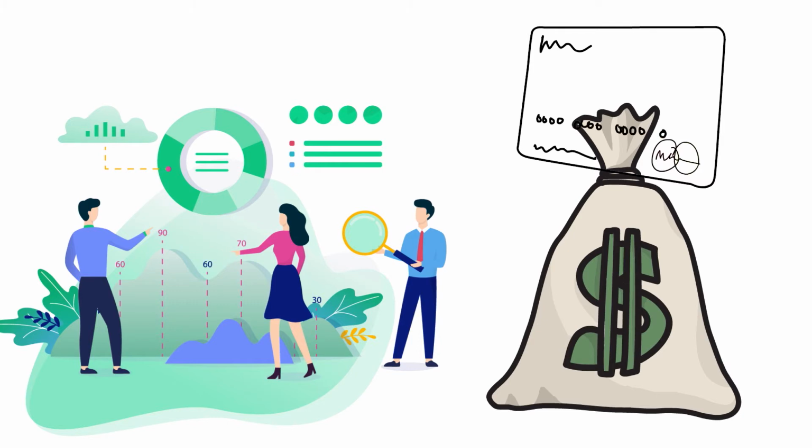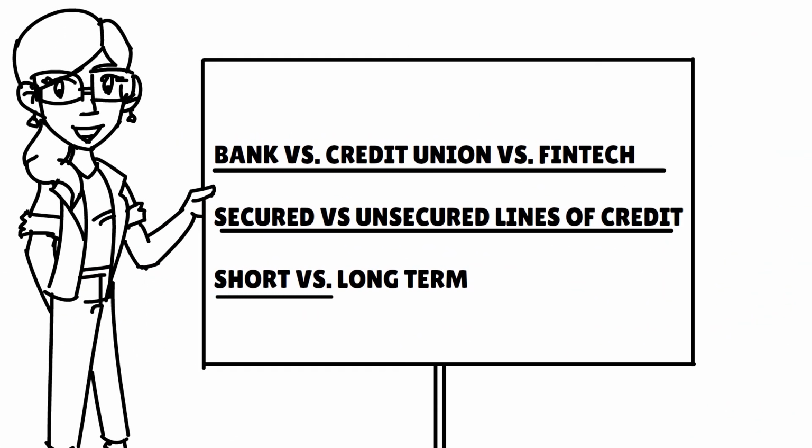And you also have to think about short versus long term, because in applying for the best business line of credit, you need to know how much you will need, but also how long, over how many months, you will need the funds for.